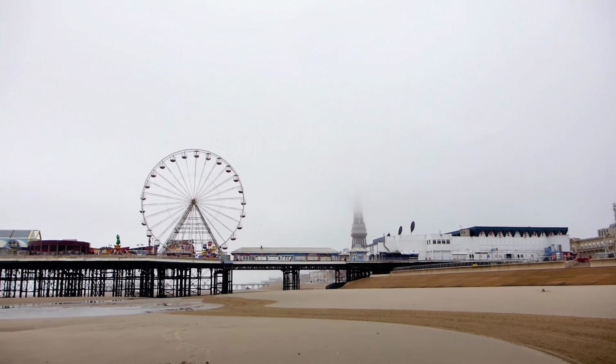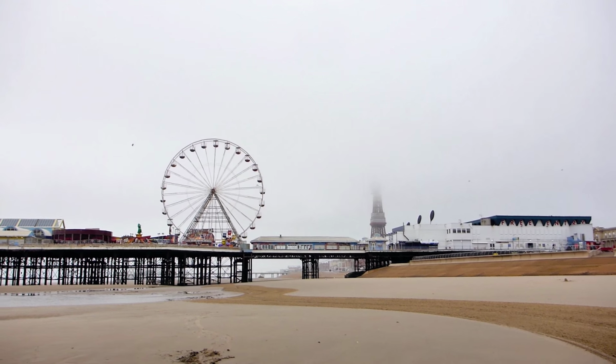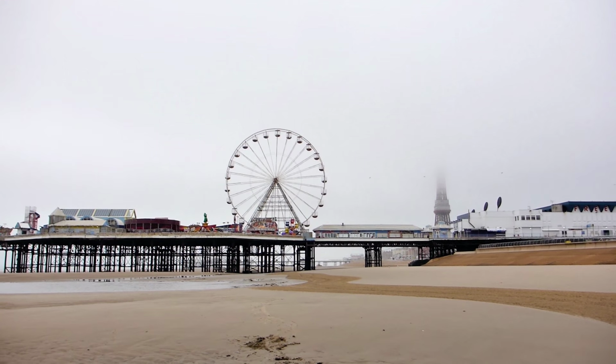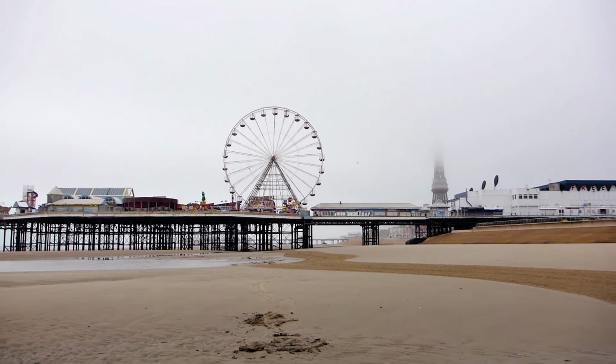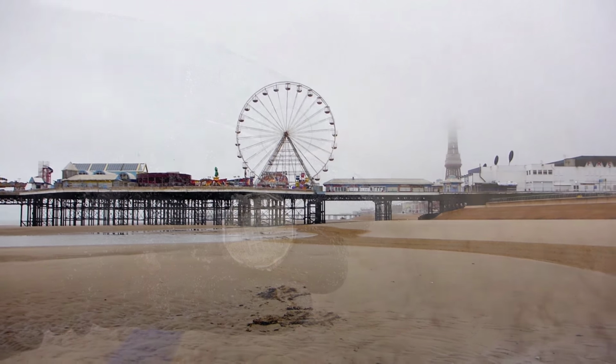Well, I've been going about an hour and a half now, and already the tower's disappeared. I said the sea mist and the rain starting to close in on me, so good job I remembered my waterproofs. I say I can't believe this summer, it's been terrible so far. Anyway, we're still in that little trench. We've got quite a few little bits of finds and other things, so we'll carry on.